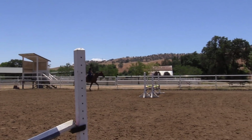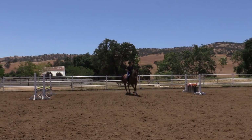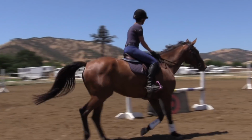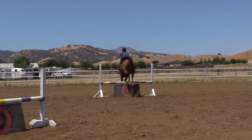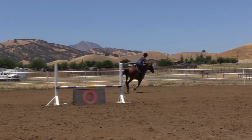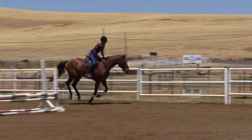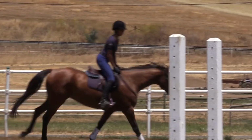Now just keep trotting and try the jump again. Just make a pattern out of it. She'll start to figure out where the hard work occurs and where the easy work occurs. And she just trots over the jump again. And see, she's a lot more relaxed on the other side of that jump. See, she's just cruising around here. She didn't have that emotion going over the jump that time.